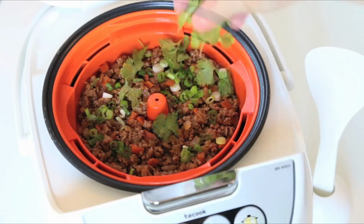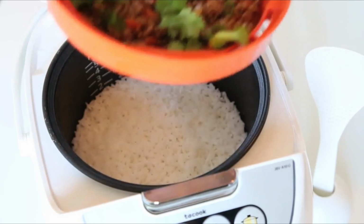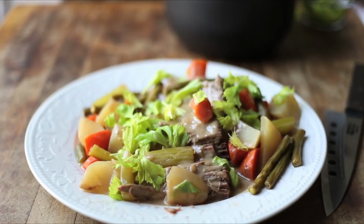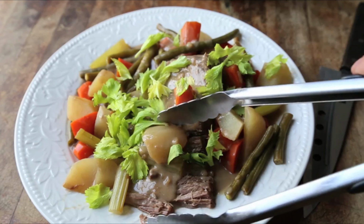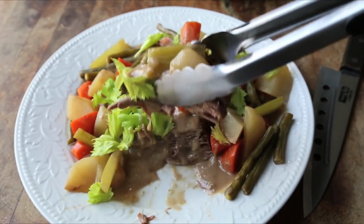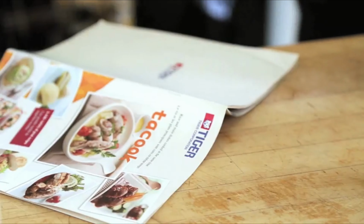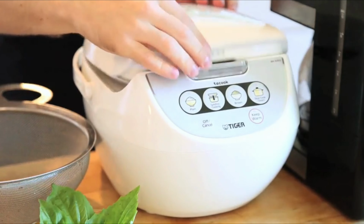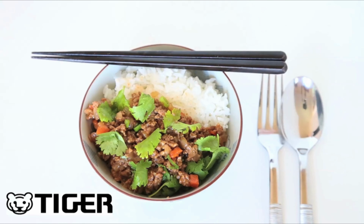Tiger's TaCook system allows you to steam delicious dishes in the upper tray while perfectly cooking plain rice below. This little machine could do so much. And the slow cook function acts like a crock pot, making pot roast night as easy as pressing a button. But trust us, it'll taste like you did a whole lot more. The JBV model comes with a cookbook packed with healthy and hearty recipes for you and your family to enjoy. Tiger packs iconic design into a small kitchen-friendly footprint. Eat well, eat rice. Tiger.